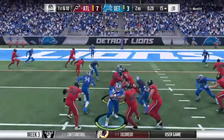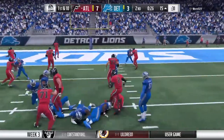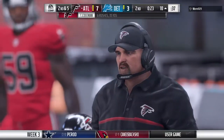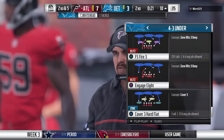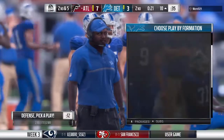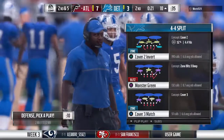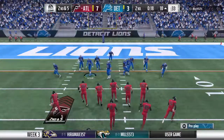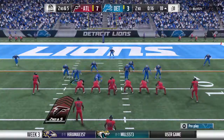They'll run it now out of the gun. And able to push his way forward here for a good little gain. 5 yards on the carry. Good pickup on 1st down. Frustrating for a defense, energizing for an offense. Finding a way to create that type of yardage in your running game, that'll make the guys carrying the ball very, very happy.